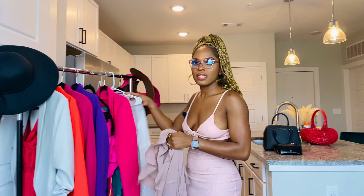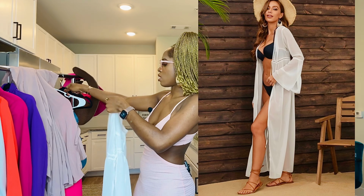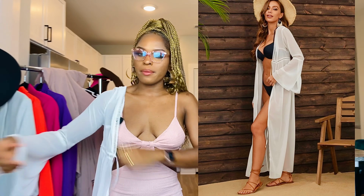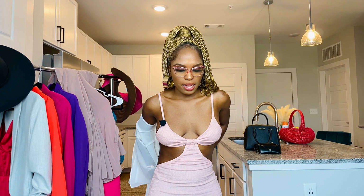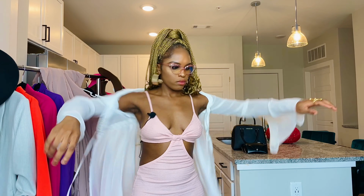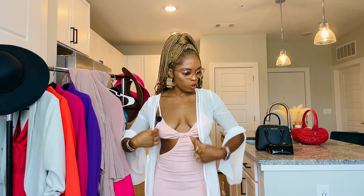And then I also got the white one. It's not exactly the same, they're different, but I like it because it's white, and white goes with a lot of things, so I decided to get it. Yeah, so this is also from Shein.